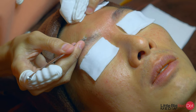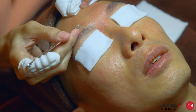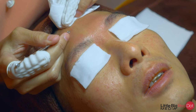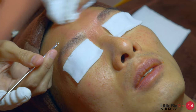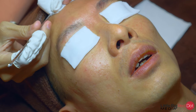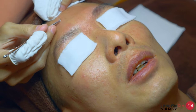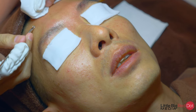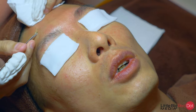Just like she's touching my face with the pincer. Yeah. But also because this part of my face is not as sensitive as my T-zone. So when she comes to my cheek area, I think that's where I can feel it. I can tell you whether it's painful or not.